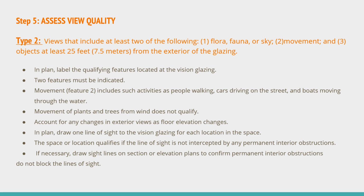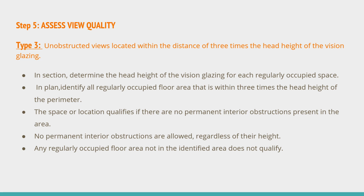Account for any changes in exterior views as floor elevation changes. In plan, draw one line of sight to the vision glazing for each location in the space. The space or location qualifies if the line of sight is not intercepted by any permanent interior obstructions. If necessary, draw sight lines on section or elevation plans to confirm permanent interior obstructions do not block the lines of sight.